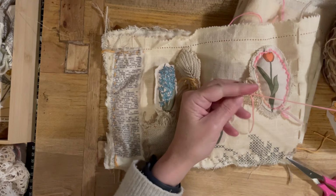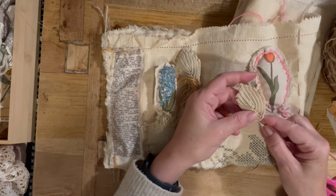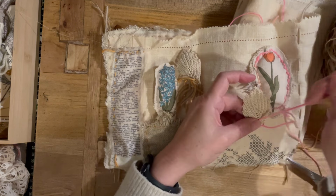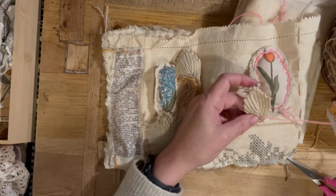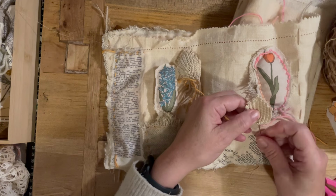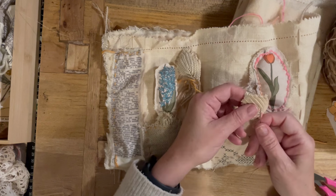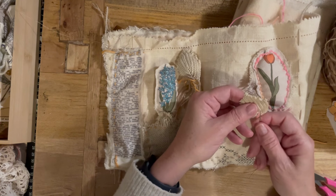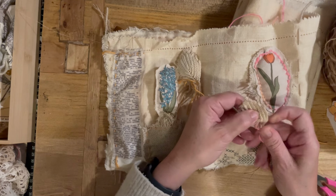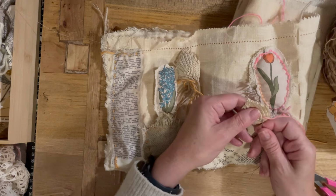Because that would mean that we could relate the bulb. Let's go up here. The bulb becomes the flower, but they're linked because they're from the same. Do you know what I mean? The bulb turns into the flower, and the tulip shape echoes the bulb. So I want to add colour.